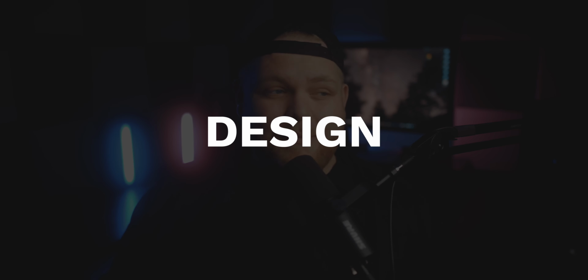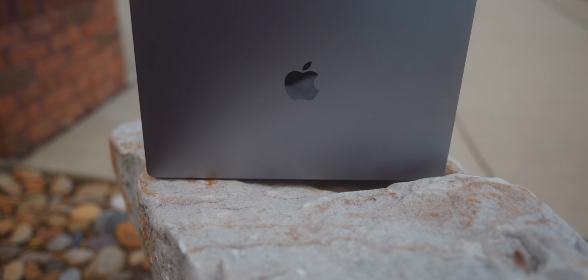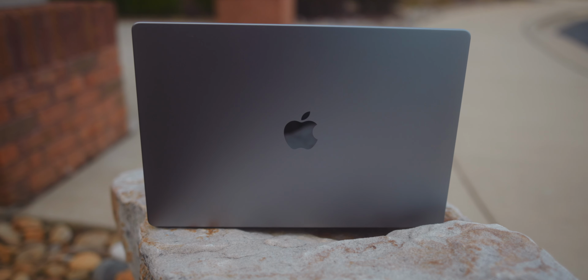I think it's great. I think it looks really good. I think it feels good to hold. It doesn't have those sharp edges anymore like the old generation of MacBooks had. There's not a sharp edge on this computer anywhere that I can find. So no matter where you hold it, it's smooth. It doesn't hurt your hand. That's kind of a stupid thing to love, but I do love that about it.